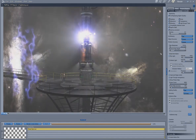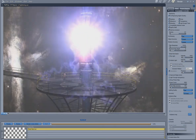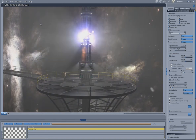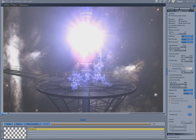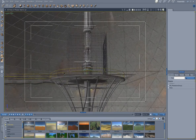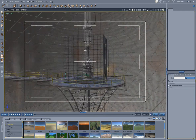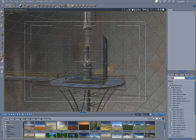But the render itself and the animation, that's all Carrara, and the scene itself is Flip Mode's planetarium. The background that you're seeing in here comes with the planetarium product, and that's what we're seeing here. And the thing about Carrara with Poser products like this is that the surfaces are not quite right, because Carrara has its own render engine.